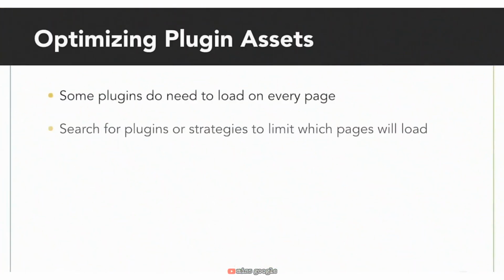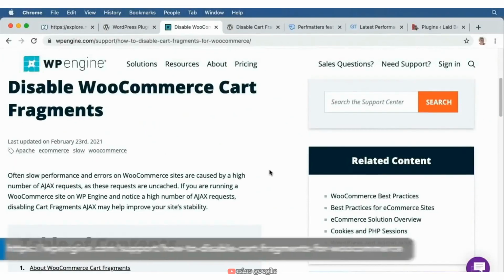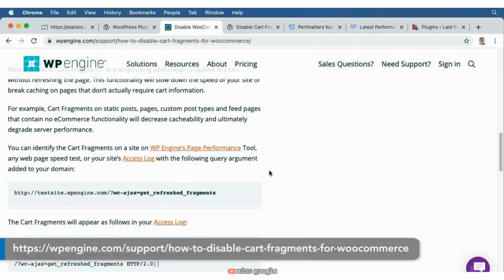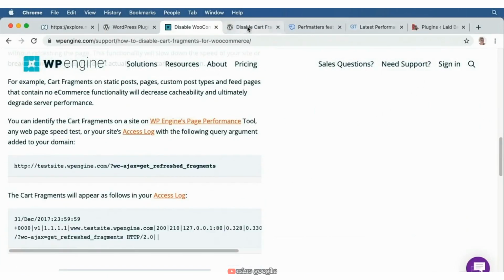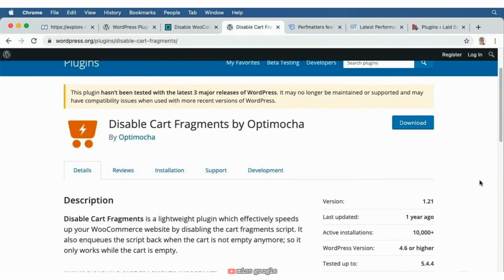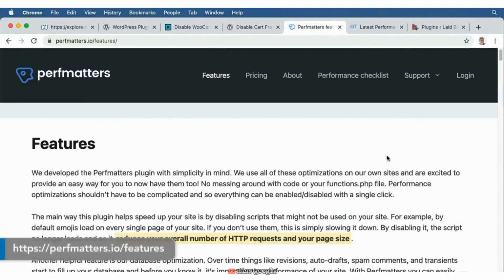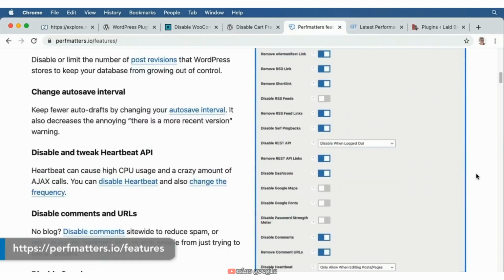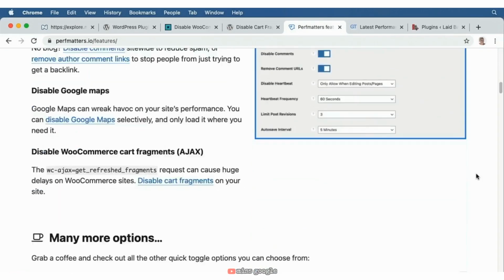There are some plugins that do need to load on every page. As an example, WooCommerce loads the cart JavaScript files on every page. So what you can do is look for plugins or techniques which restrict what pages these scripts and styles will load. There's already a plugin for WooCommerce called Disable Cart Fragments that you could install, and this removes some of those performance issues. There's also plugins like Perf Matters, which is a general performance plugin, which includes the functionality above. We'll configure this in a future video.